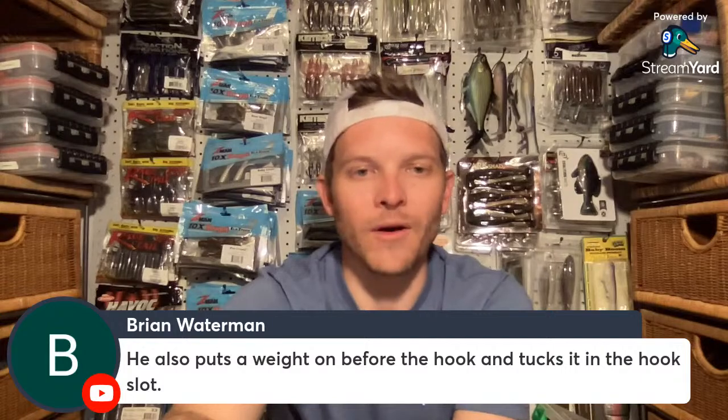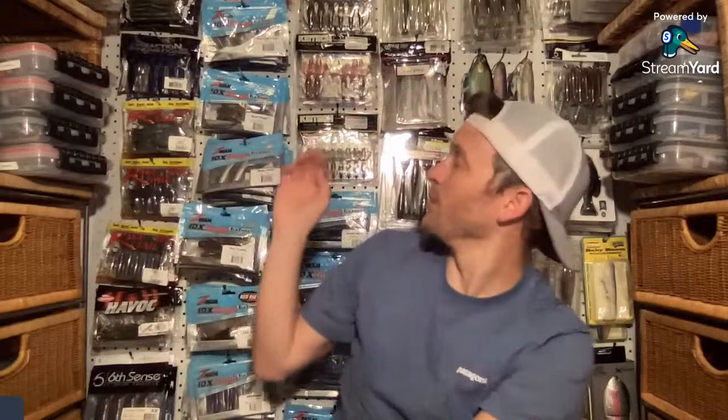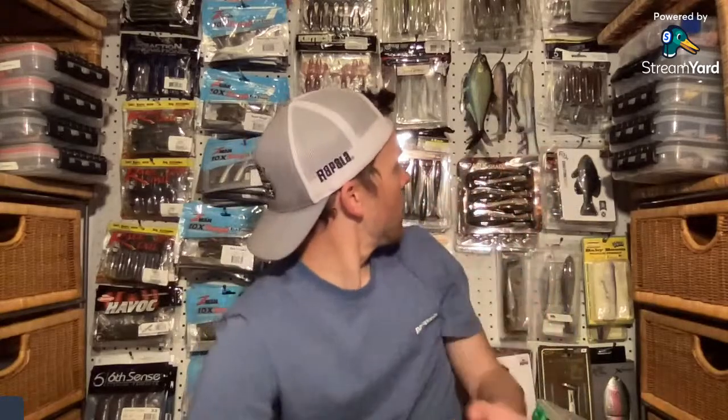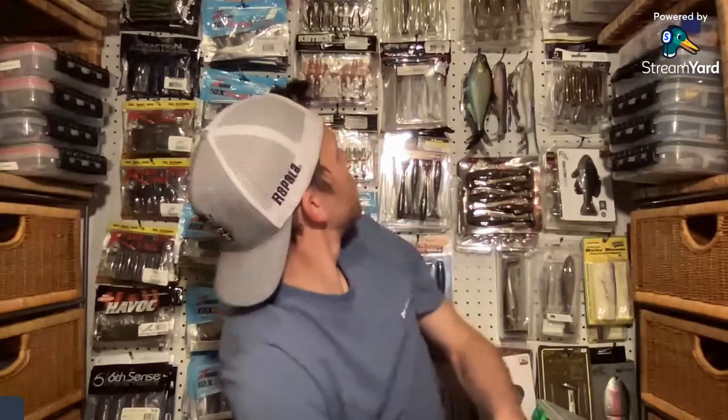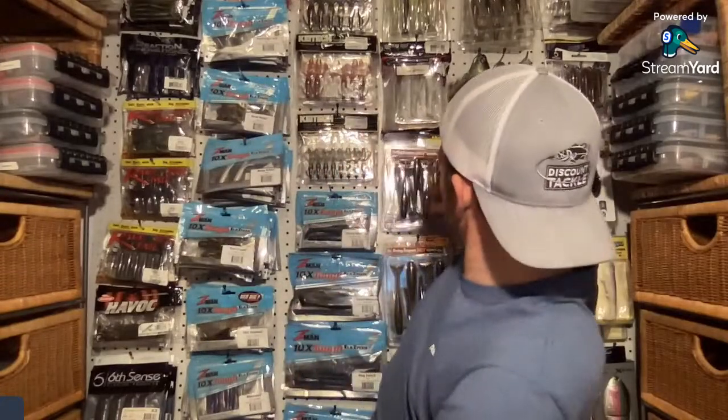He also puts a weight on before the hook, tucks it into the hook slot. Yeah, so with a Kitech, for example, they are designed with hook slots built into them. Let's see if I can grab a Kitech and show you what I mean.